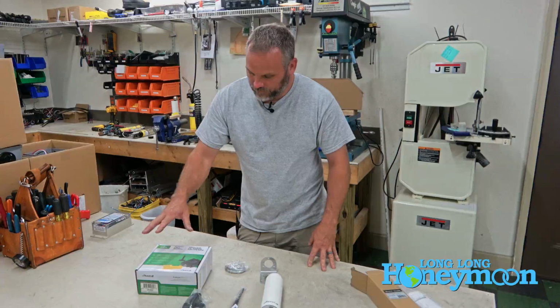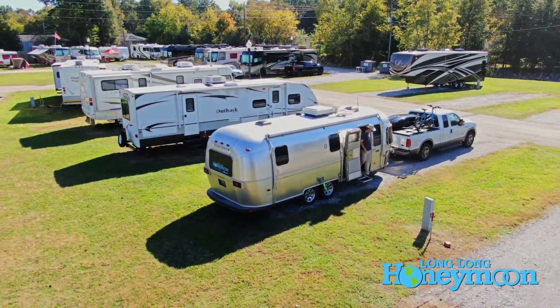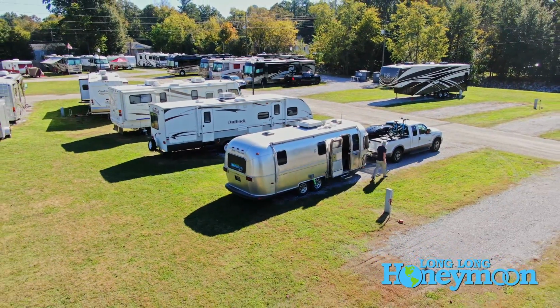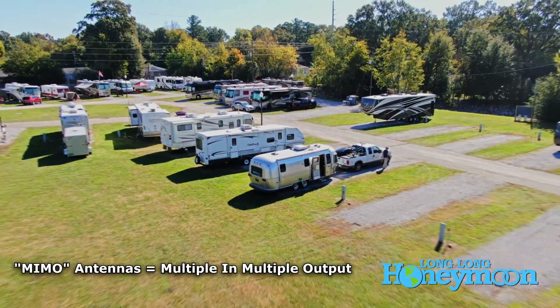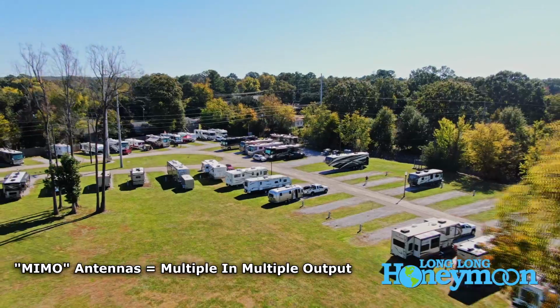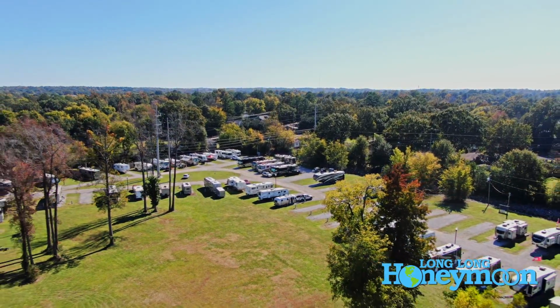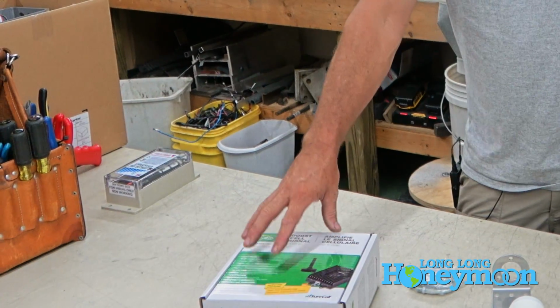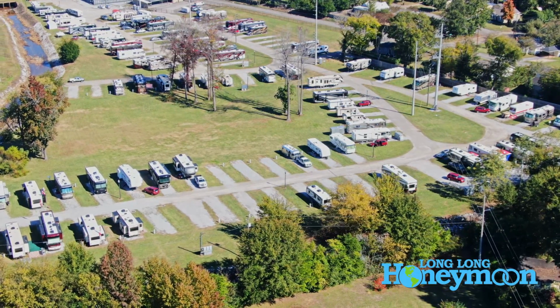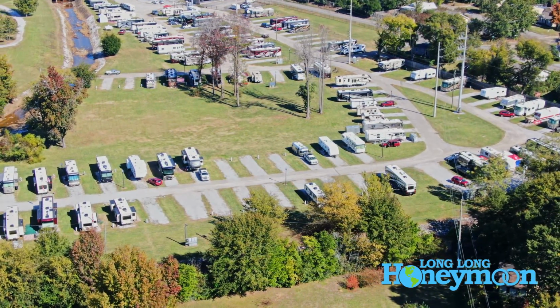There's one disadvantage to systems like this that people need to be made aware of. Most cellular devices use MIMO, which is multiple in, multiple out antennas. Your cell phone has, say, 2 antennas in it, so it can get 2 signals in and 2 signals out, back and forth. These do not operate with MIMO. They only operate on 1 signal. So if you are in an area that has decent cell phone coverage and this is on, you can actually take your MIMO signal and reduce it to a single signal.